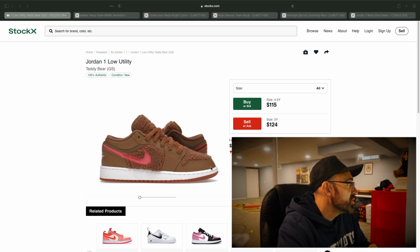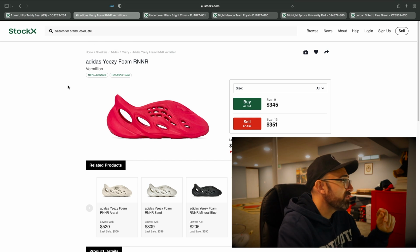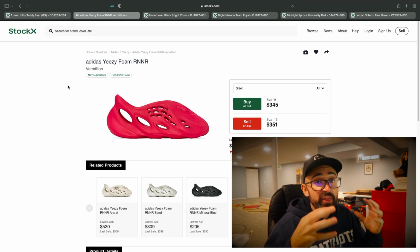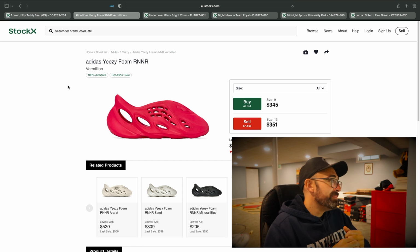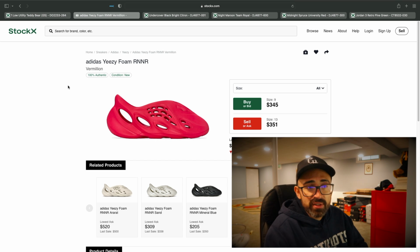Next release is not confirmed yet. It looks like it is on Sneaker News. However, we don't actually see anything on YEEZY Supply, and I did check the confirmed app as well, which is where this shoe is going to be coming out. So no surprise, it is another YEEZY foam runner. This one in the vermilion colorway, which looks like bright red. YEEZY foam runners are a slam dunk every single time right now.